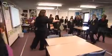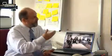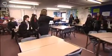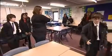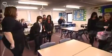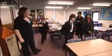Now you can see, table by table, these pupils are being invited to leave in an orderly and reasonable manner, conducted by Amy to the very last pupil. And this table, off you go then as well. Thank you very much, well done.